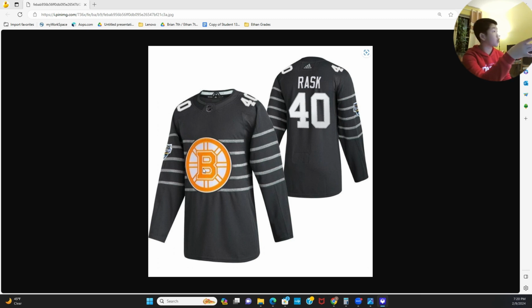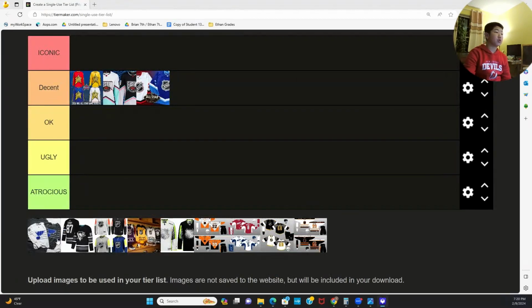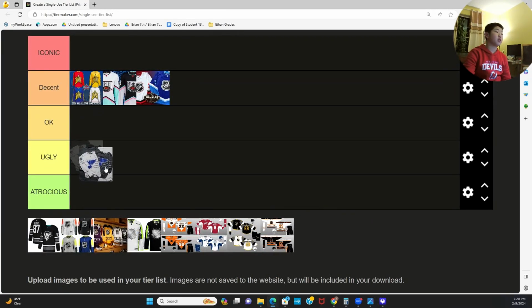The Boston Bruins logo improved with this. It goes well with the gray, I guess. It's more eye popping, vibrant. So I'm not gonna put it in atrocious, but oh my god, these are ugly. I used the Blues logo for this one, but these are so ugly. There's nothing more to say about that. Four stripes and five stripes across. You got the team logo smacked across, white, gray, gray. That's it. That's all you can say about it, and that's why I don't like it a lot.